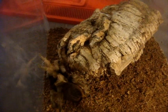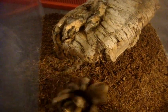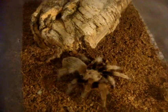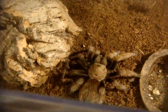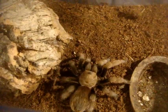Now, moving on to my Aphonopelma chalcodes, desert blonde. This is the female. Ooh, nice. Did a great job.